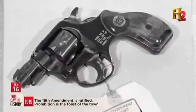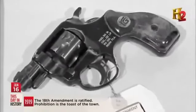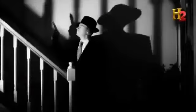Another Saturday Night Special, the Rome RG-14, nearly took the life of another commander-in-chief. One of the most famous uses of a Saturday Night Special would have been the attempted assassination of President Reagan. And what we see here is a very small, very cheap .22 caliber revolver being used that nearly brings down the President of the United States.